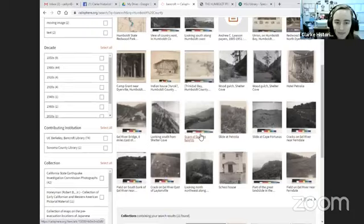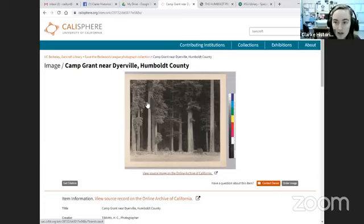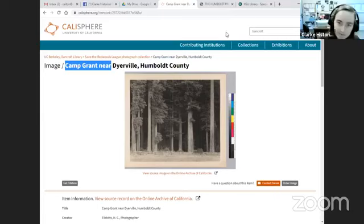So like here, this is Camp Grant near Dyerville. So if you're familiar with Humboldt County, Humboldt Redwood State Park in Southern Humboldt, there's a turnoff called the Dyerville lookout or overlook. And so this was taken somewhere near there. Actually, this is kind of past the Founders Grove area. So anyway, this is one kind of thing. I've used images from Calisphere in our Chinese expulsion exhibit. It's got all kinds of good information and they're adding more stuff to it all the time, which is awesome.